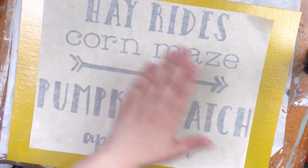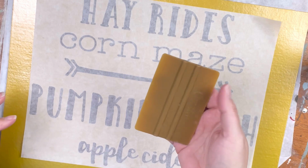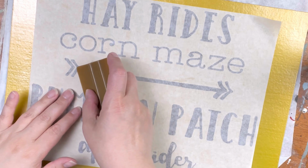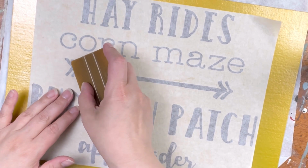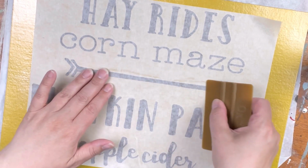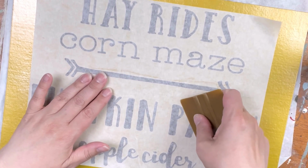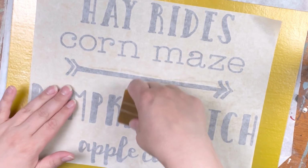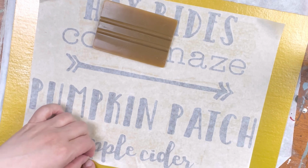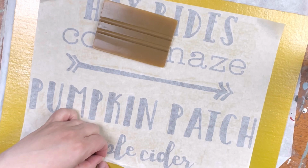Now, if you have a squeegee like this, this is a soft squeegee. It's meant for signs. My husband gave me this one a while ago and I barely ever use it. Always starting them, that's the hard part.